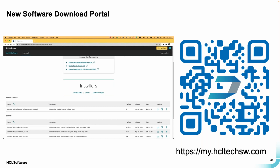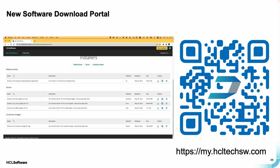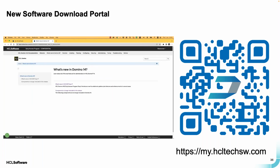So the new download portal at my.hcltechsoftware.com allows you to get access to the software that you are licensed to use. So just log in with your existing credentials and, as you can see in this small video, browse to the software, for instance the Domino server or the Notes clients in the latest version, and download them. Good news also is that in each product category, you will find useful links that actually belong to the product that you're looking at. So everything is much better organized than it used to be before.